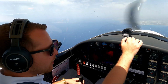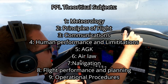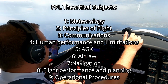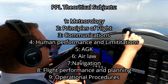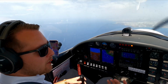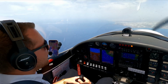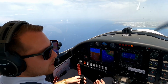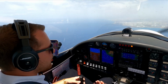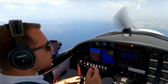You will need to pass 9 ground school exams, which cover meteorology, principles of flight, communication, human performance limitations, aircraft general knowledge. So all those kinds of subjects. Also you need to get an RT certificate. You don't need a radio license to obtain a PPL. However, if you're going to fly with your PPL, you most likely want to go through airspaces, so you'll need your RT license anyway. So you also need to do that. That's a separate examination as well.